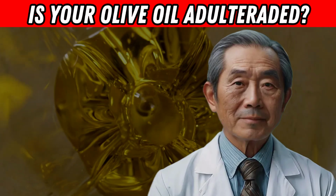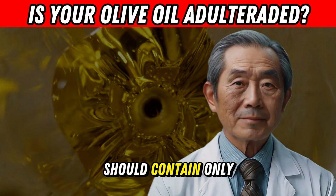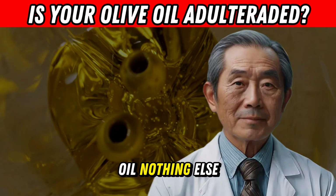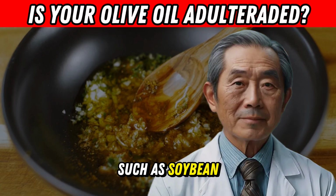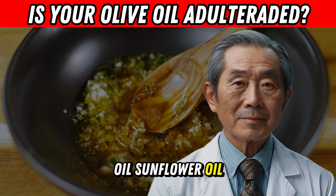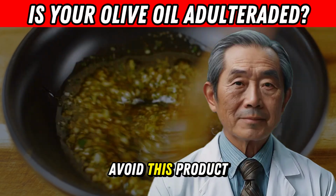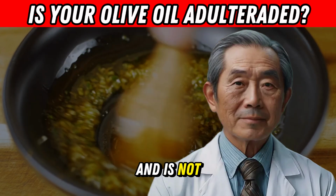1. Check the ingredient list. Real olive oil should contain only one ingredient, extra virgin olive oil, nothing else. If you find any other substance on the label, such as soybean oil, sunflower oil, palm oil, or any other type of vegetable oil, avoid this product immediately. This means it has been adulterated and is not pure.